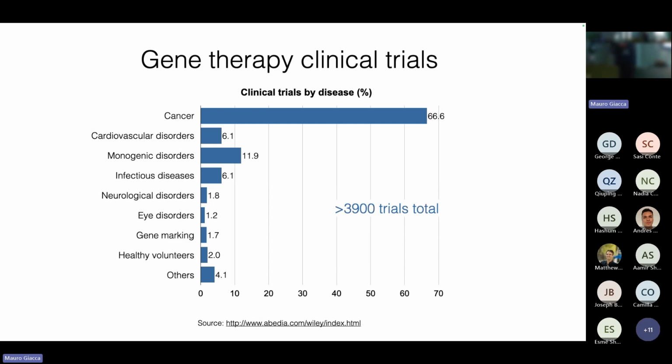Monogenic disorders affect less than 10% of the population, while cancer kills 25% of the population. Cardiovascular disorders kill 30% of the population. Since there is a huge company involvement, companies want to do something that is very profitable. And so most of the attention was on cancer. And nothing worked at the beginning, nothing worked.